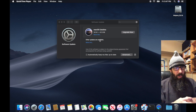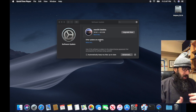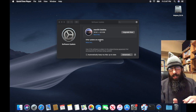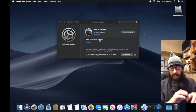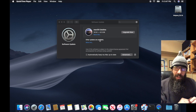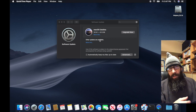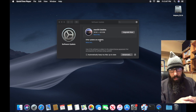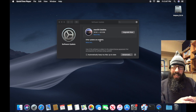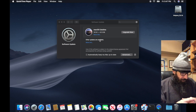And then also, if you don't want to upgrade your device, and maybe you just want to create another partition or a volume on the Mac and load Catalina up on that volume and have it completely separate, you can do that as well, right? And if you want to do that, I have a video that I created called Dual Boot macOS Catalina and Mojave, and that'll walk you through that.